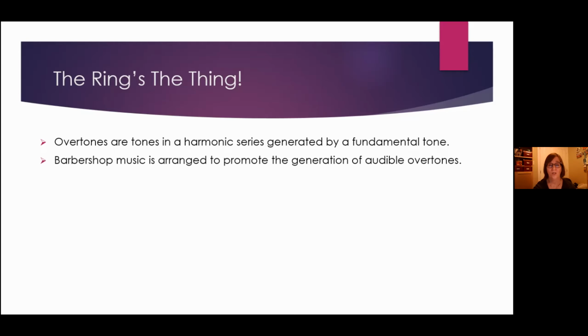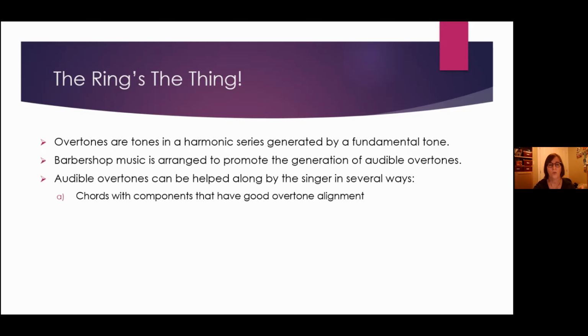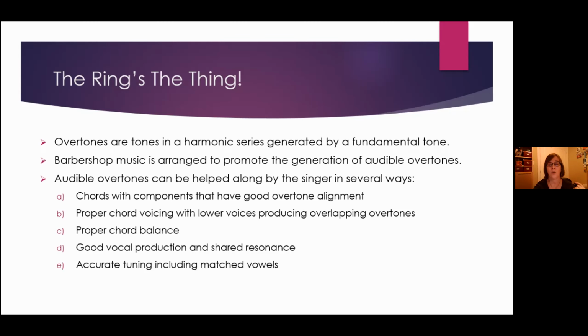So barbershop music is arranged. Overtones are there. They exist. They're real. They're always there. Barbershop music is arranged to promote it, and we need to do these things if we want to hear more of them. And the Avi Kaplan clip is in the chat to hear that again and again and again.